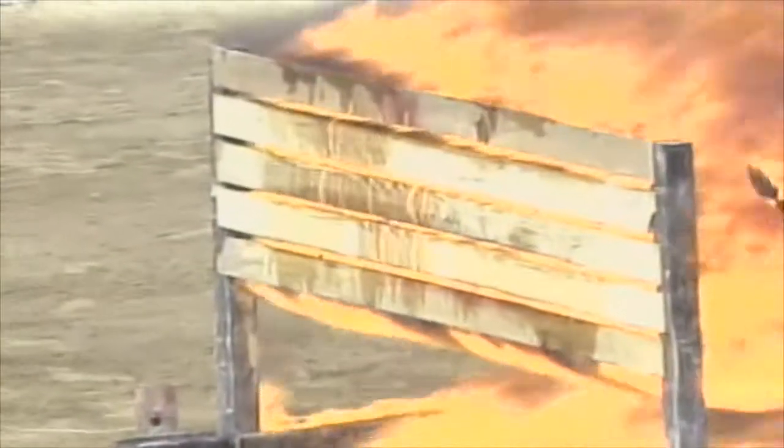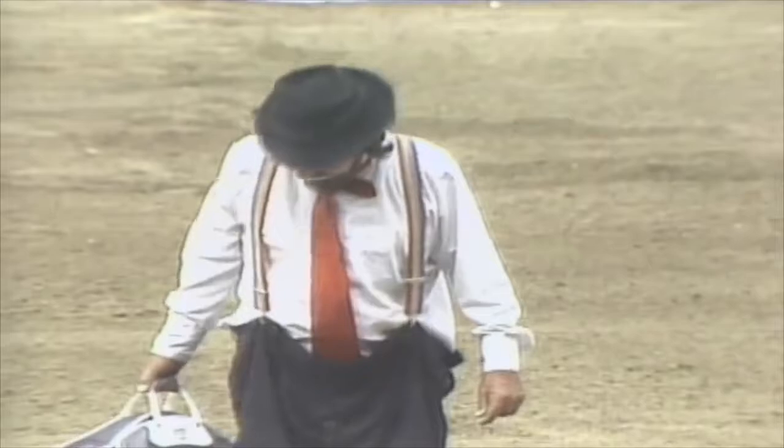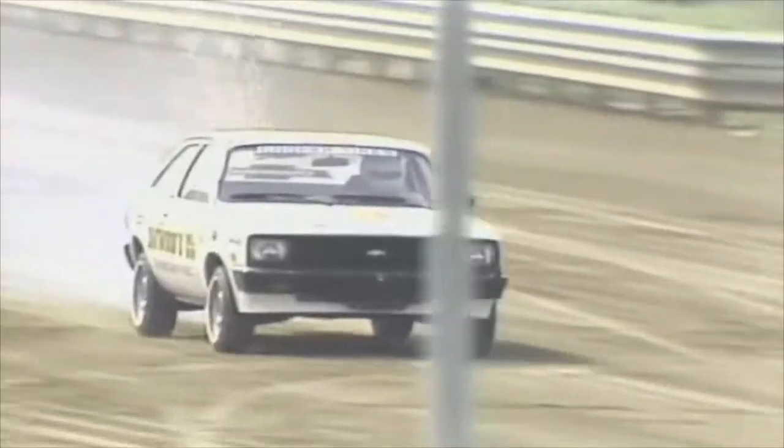Fire always adds an element of danger, especially for the human battering ram. Oh, that could be painful. Now everyone's getting ready for the big finale. Coming down the straightaway and gaining speed, we're about to see the famous Chitwood Cannonball Jump. All eyes on the car.